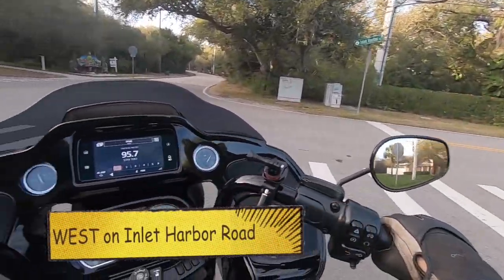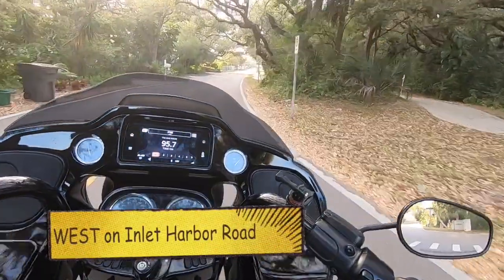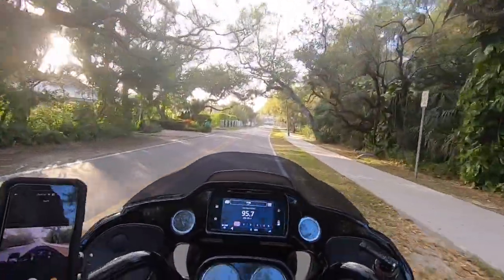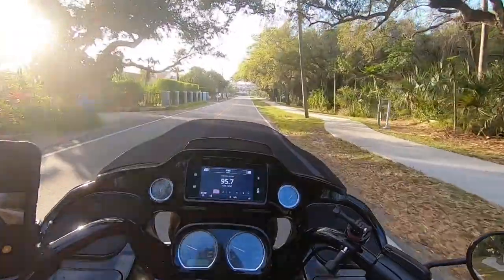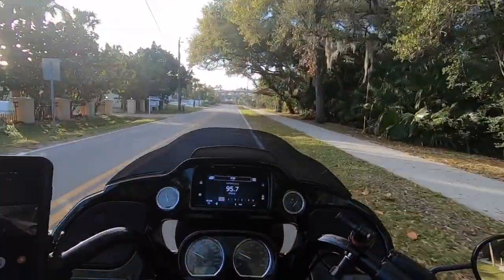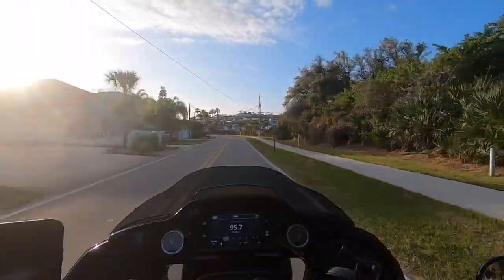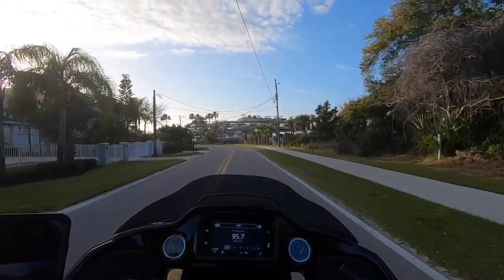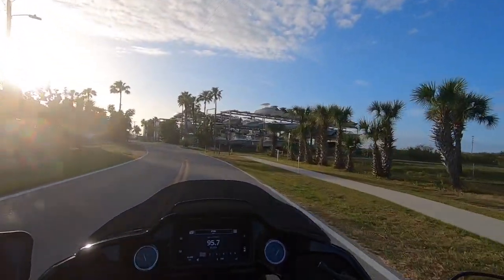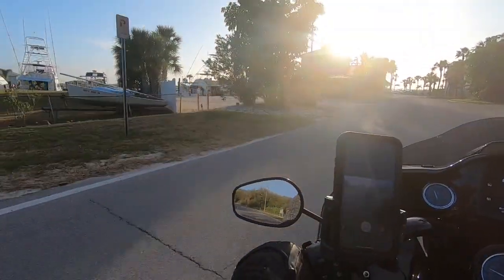And just FYI, if you're up on Atlantic Avenue, because Peninsula and Atlantic parallel each other going north-south, all you got to do is turn on Inlet Harbor or Beach Street and you can hit both of these last two restaurants that I told you about off of Atlantic. But when you see the large boat stacks, you'll know that you're in the right spot for Off the Hook at Inlet Harbor Restaurant and Marina.